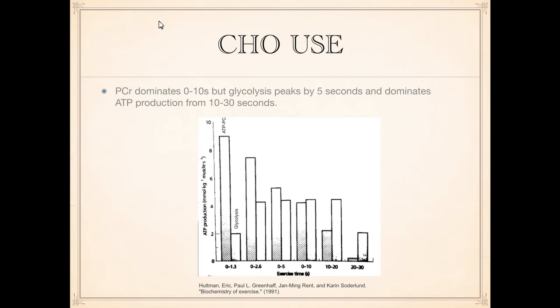Well, one thing you want to know is this. Just a little background and review. The PCR, or phosphocreatine ATP system, dominates about 0 to 10 seconds of all-out work. So you can see here, from 0 to really 5 seconds, you can see that PCR system's dominating. By 10 seconds, glycolysis and PCR are equal, and by 20 seconds, glycolysis dominates. So with high-intensity exercise that's past 20 seconds, or really past 10 seconds, the dominant fuel source is glycogen.